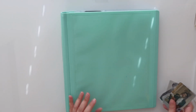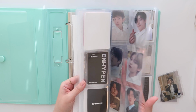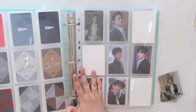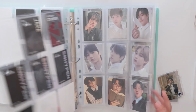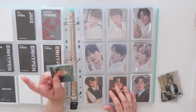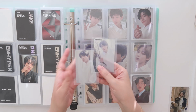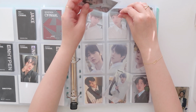Okay, I only have a few cards for Jake to put away today. And I know that they just announced another comeback. They are crazy for this. Oh my gosh. But all right. I need to do a little bit of moving things around. I need to move out his Tower Records card, and I need to put these two in. I think I'm going to move a few things around.